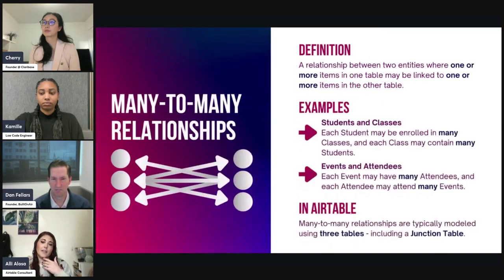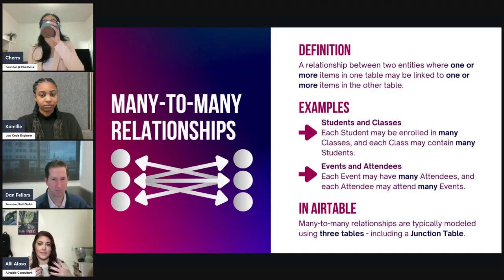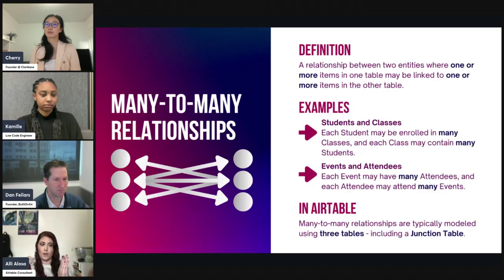Then when we get into many-to-many, things are getting super complicated. Those are the elements where many things might be linked to many things. Two pretty classic examples of that are students and classes, or events and attendees. In both cases, you've got many things that might be linked to many things. Many students can enroll in many classes, and many classes can have many students, and same thing with events and attendees. Many-to-many relationships are where things get difficult, I think, when you're learning how to transition out of spreadsheet mode and into database mode. They're really kind of difficult, I think, for beginners to conceptualize the best way to model. And typically those are modeled using 3 tables, including a junction table in the middle of those.